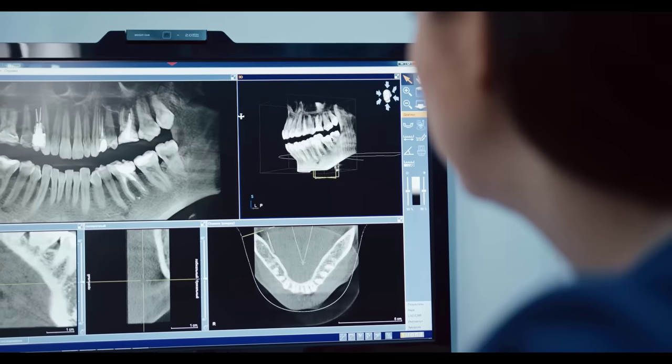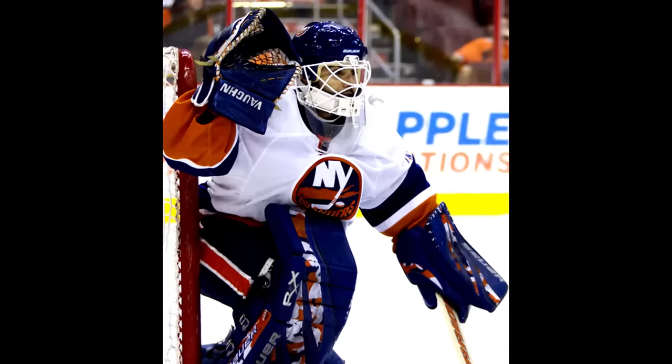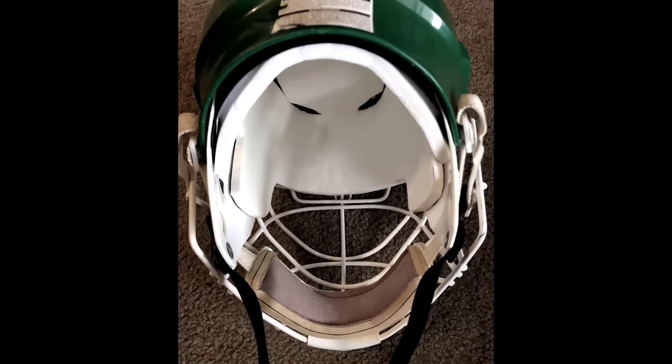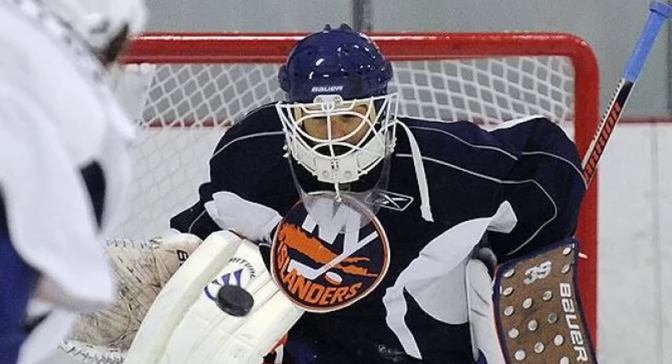Because of his healing and sensitive jaw, when DiPietro came back later that year, he came back wearing an SK-2000 HM-30 combo that Chris Osgood had worn when he was with the Islanders. The chin sling on the HM-30 allowed him to rest his chin on the pad, which was more comfortable for him as his jaw healed.